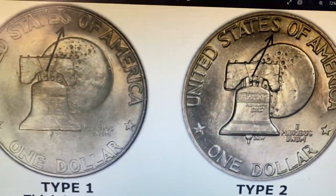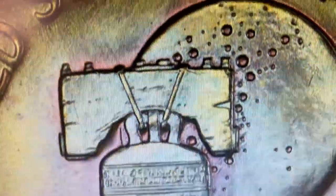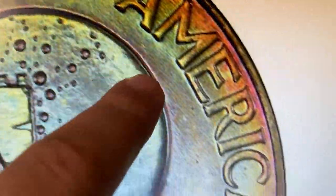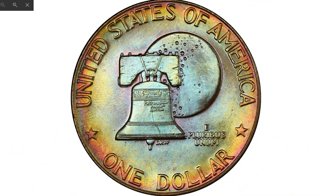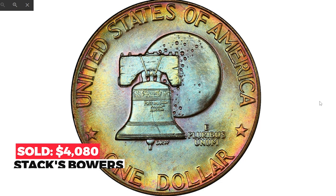Seldom do copper-nickel clad Eisenhower dollars display the superb multicolored toning that adorns both sides of this gem. Shades of burnt orange, deep rose, antique gold, and blue-gray are all very much in evidence. This beautiful and expertly preserved coin was sold for $480 in 2020 at Stacks Bowers.